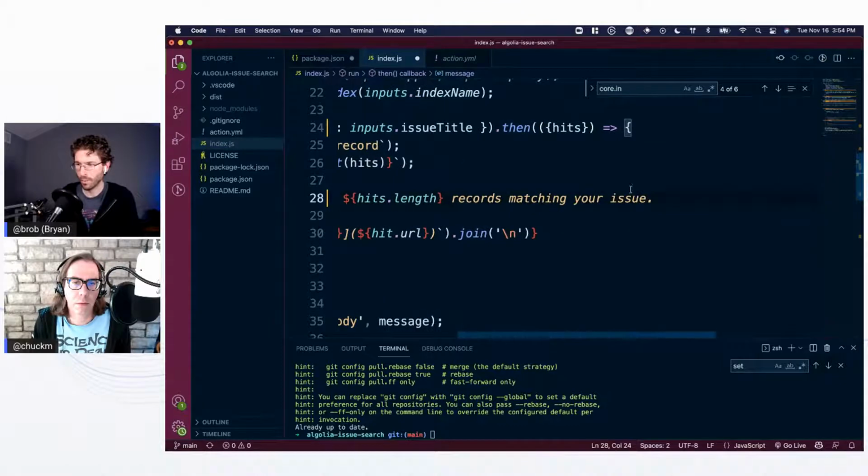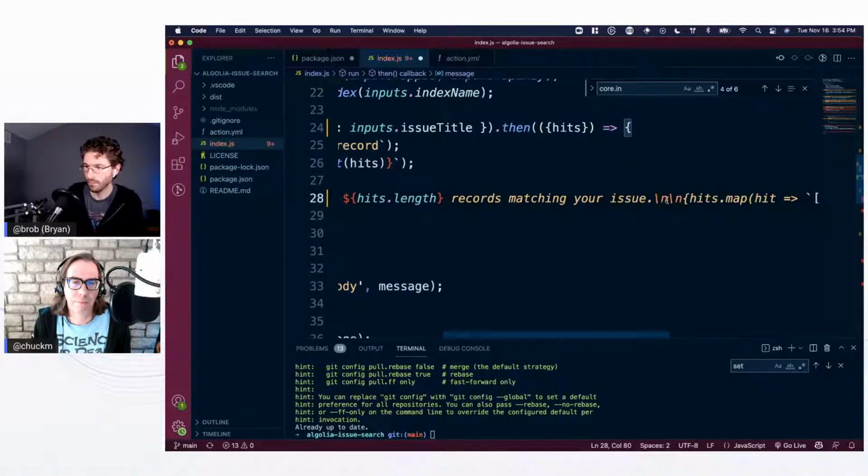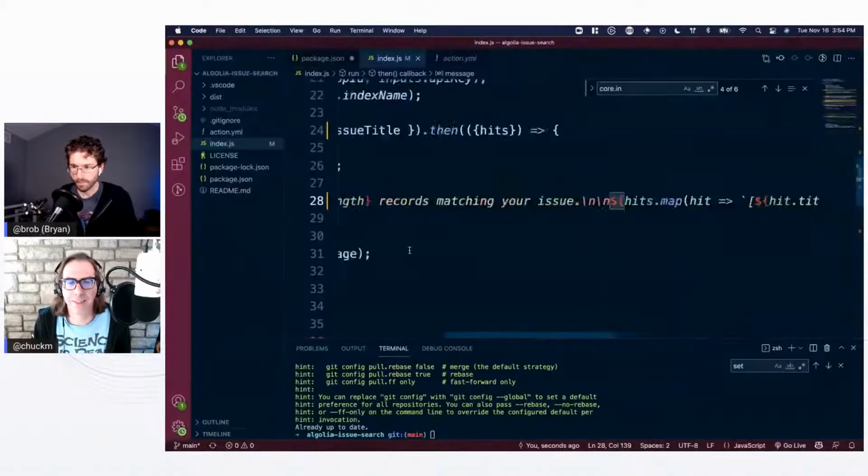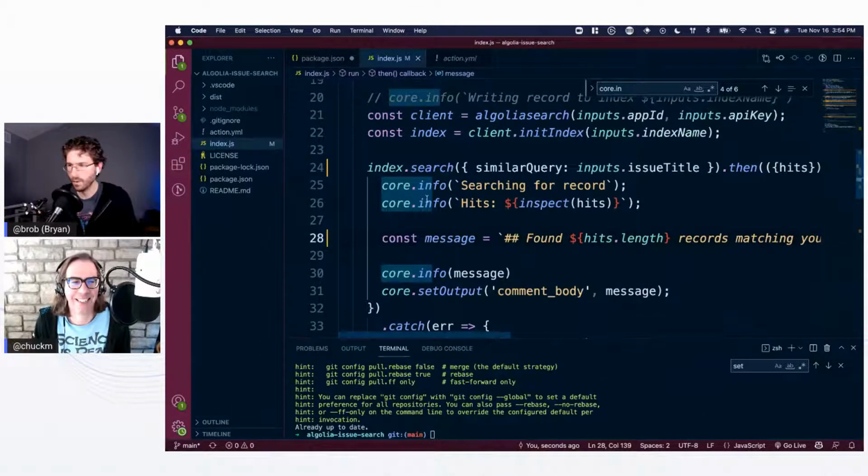Oh, okay. Oh, but I see. Hold on. I don't want to do this because this is terrible looking. Yeah, I know. Right? But hold on. And then we map that, and we do a new line at the end of each of those. And save, make that a UL. And I'm just kidding.